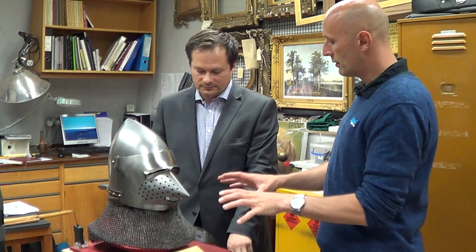That originally, if this isn't an original one, an original avantail would have had padding underneath, and usually I think they were laced or pointed to the padding underneath. They can be, but the main thing is to have quite a stiff lining underneath them. Yeah. That is absolutely part of their job. And the lining gives this shape, doesn't it? Yeah, it gives this very distinctive shape.